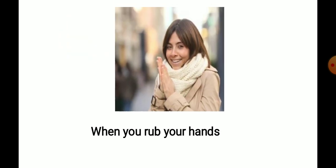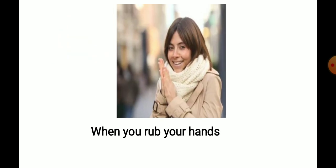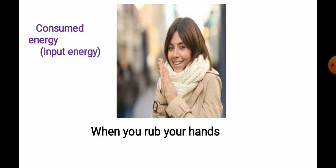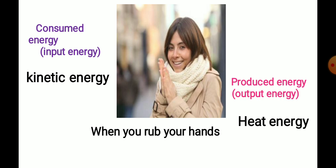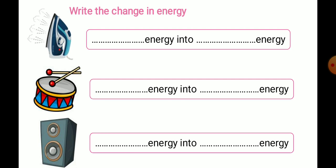Okay, when you rub your two hands together, it is a friction force. So the consumed energy or the input energy is kinetic energy, because you are moving your hands. This friction force can give us heat. So the produced energy or output energy is heat energy. Okay, and now it's your turn, and you have 10 seconds.